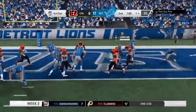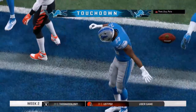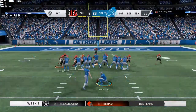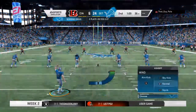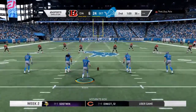They'll run it with Johnson. And he's going to take it in for a Lion touchdown. Kerryon Johnson, his second touchdown of the game, his third on the year. And the Lions are able to extend their lead. Extra point right down the middle. And the lead is up to 18 now.